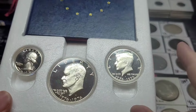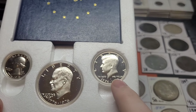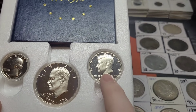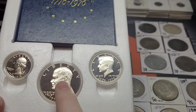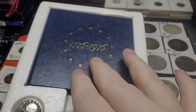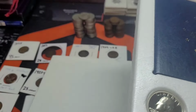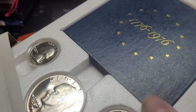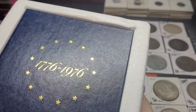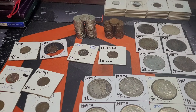That's silver. These are all proofs, and all Bicentennial. So very cool. This is about $5, $10, $2 in just silver value. But being from the US Mint, it has everything all in the package, all good to go. This goes for $30 all day, every day. So that's fun.